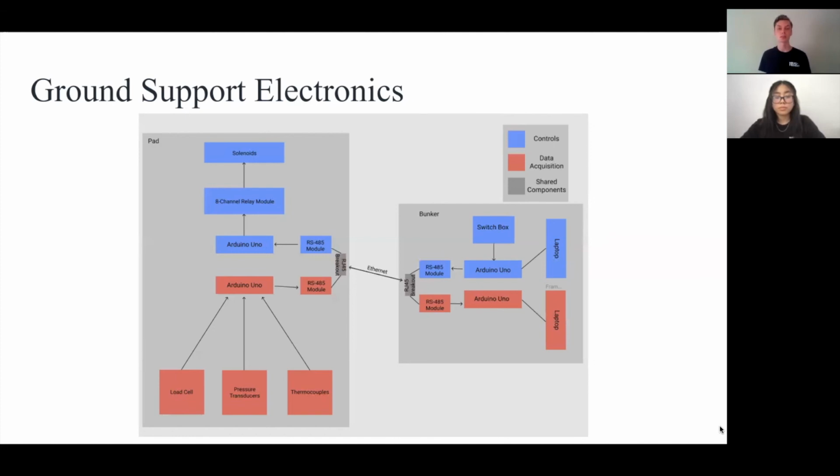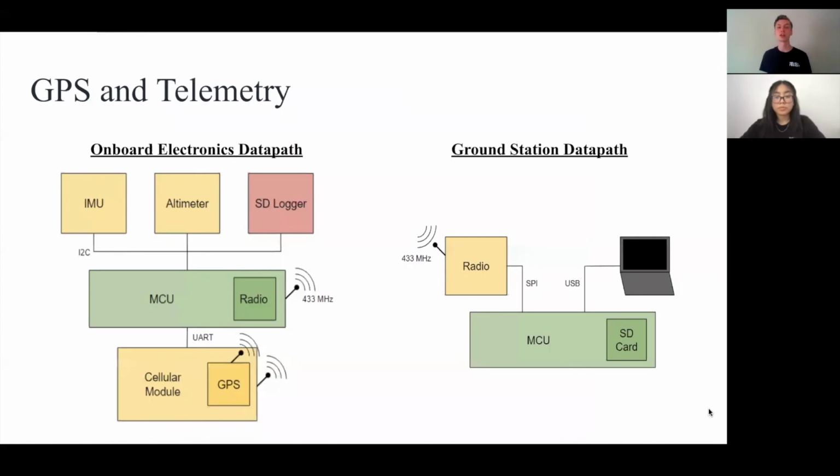of the rocket. For onboard data collection, we'll process data from sensors with a Feather microcontroller, then transmit over 433 megahertz radio and store on a micro SD card in case of transmission issues. On the ground, we'll receive data from the rocket through a Yagi directional antenna, giving us extended range. Data is then read into a microcontroller as a serial stream and then sent to a computer for live visualization and storage.